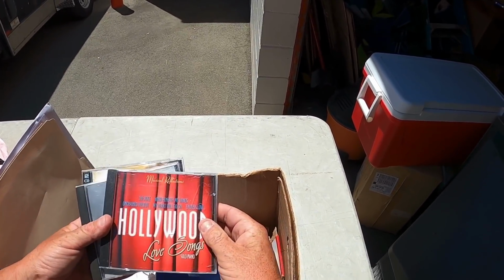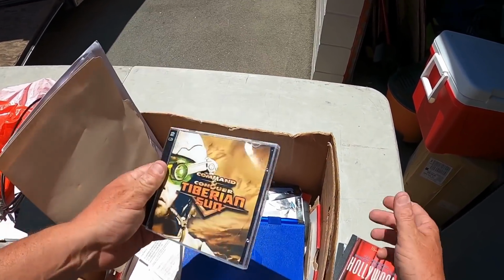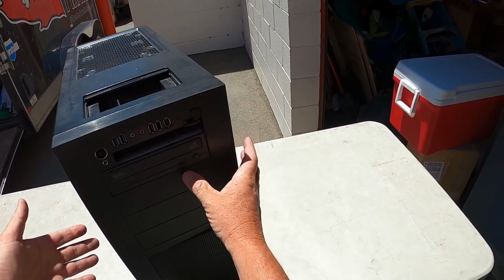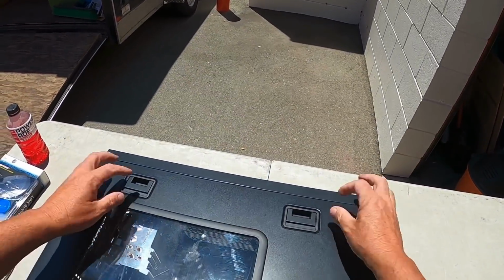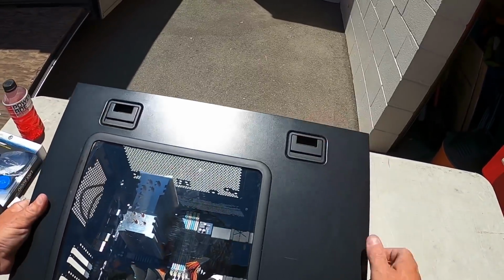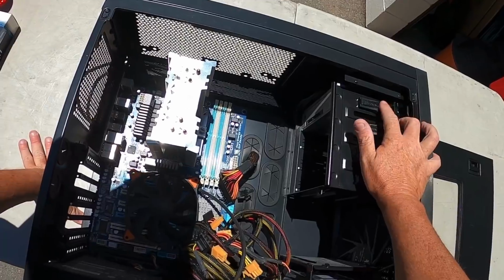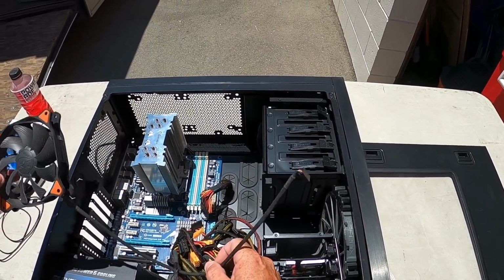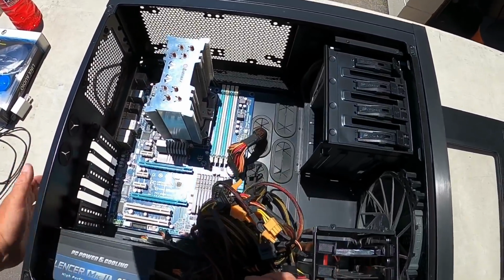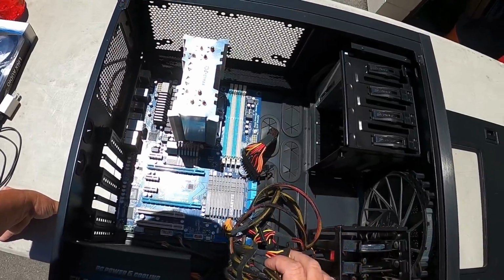What kind of music did we like? Hollywood love songs. Ooh, what's that? Who doesn't love this? Has some promise. It has a hard drive. It has everything in it. Okay, yes, there is one hard drive. This is obviously rerouted for some reason. I don't know why. There's a huge motherboard in there. This could be potentially a working computer, but I don't know.